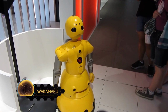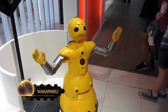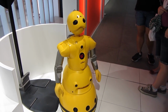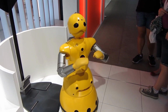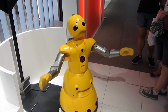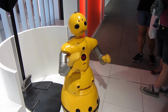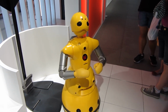Number 2. Wakamaru. Friendly robot companion Wakamaru can converse with people, identify faces, and shake hands. It has served as a companion, office receptionist, hostess, and sales representative. This Japanese robot created by Mitsubishi is intended to offer companionship to elderly individuals who live alone or have mobility issues. The Wakamaru has been called an ultra-compact assistant robot due to its small size and kind demeanor.